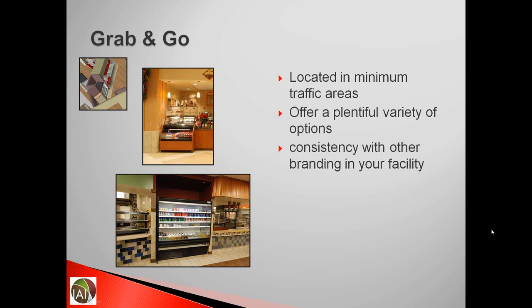So we suggest that anytime you can, you locate your grab-and-go areas where there's minimum traffic, hopefully close to the cashiers so that they literally can run in, get what they need, get to the cashier, and get back to either work or to the dining room, whichever they're going to.